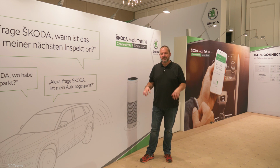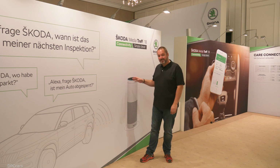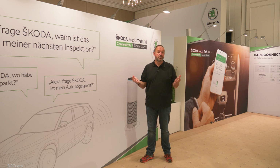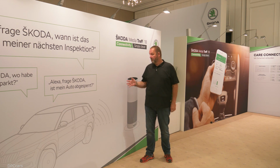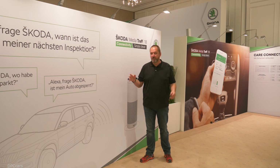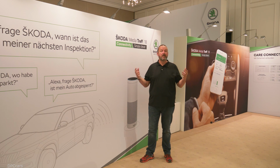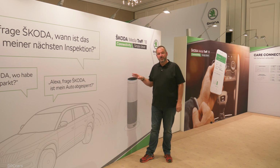In addition to the standard Skoda Connect app, you can now use Alexa to talk to your app or talk to your car, which means you can just say, Alexa, ask Skoda about when is the next service, or Alexa, ask Skoda, how about my mileage, and that will provide you with the information.